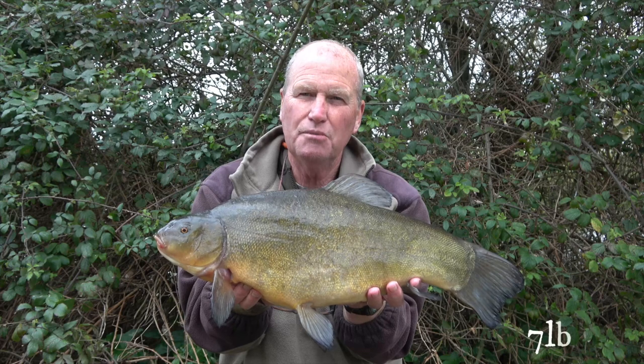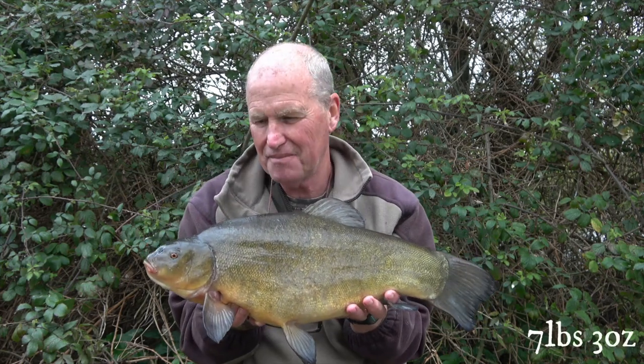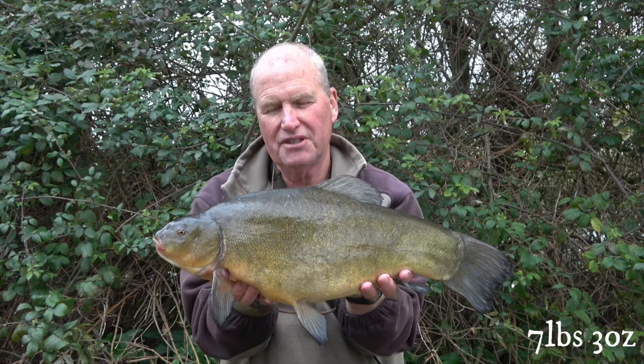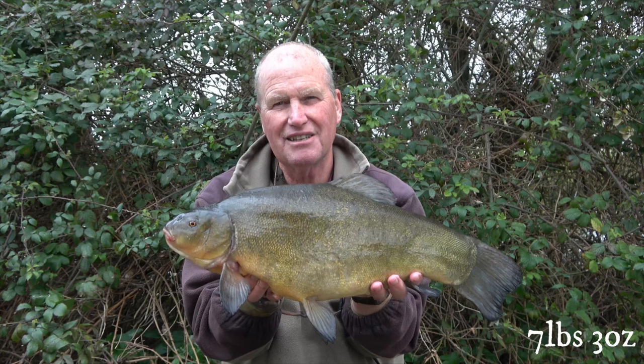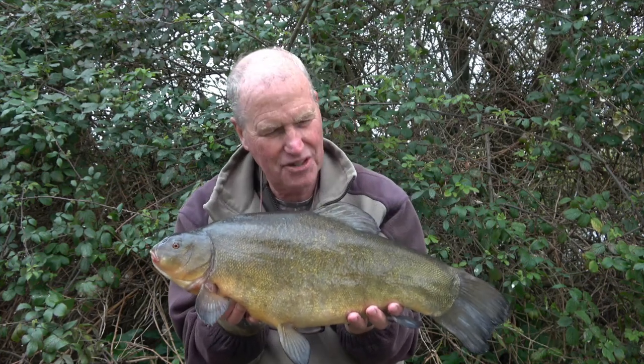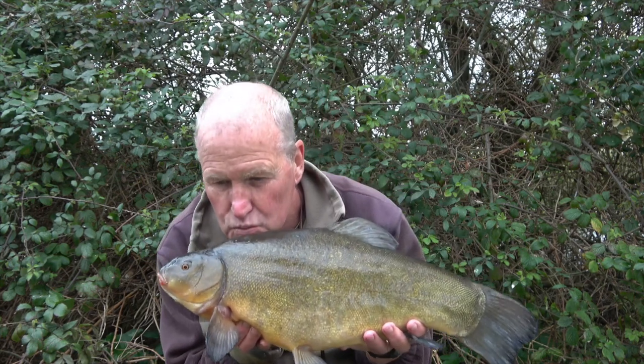At about 10 o'clock in the morning, first one I've had. Yeah, it looks really, really good. I'm pleased with it. Maybe I might catch a few more today, but as I say, off the mark today, so can't really complain. Anyway, let's slip it back. Look at the depth of it, absolutely fantastic, really. Anyway, let's slip it back.